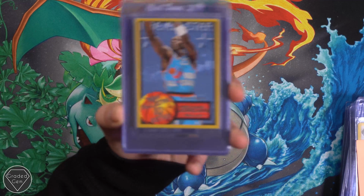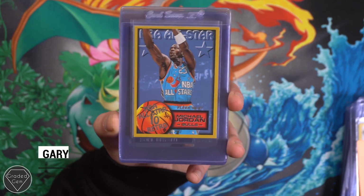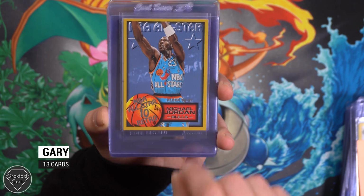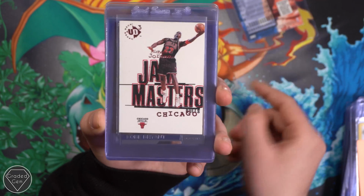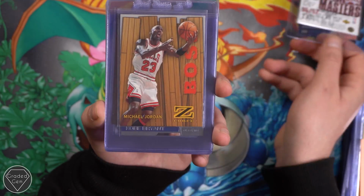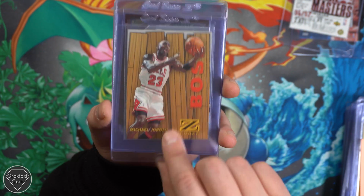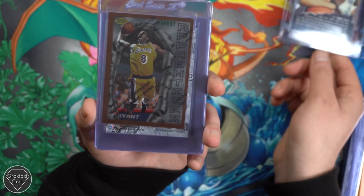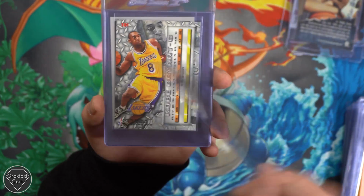Gary is up next. We actually had the pleasure of meeting Gary a long time ago. And then we had a really good chat about his basketball cards. So we're going to start off with Michael Jordan. So do appreciate you sending in again with us. We've got the Michael Jordan again. We've got Kobe as well. Really cool cutout card, that one actually. Quite unique. Kobe Bryant again, Topps Finest.